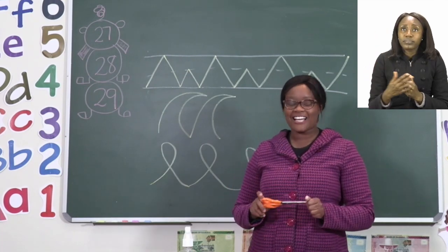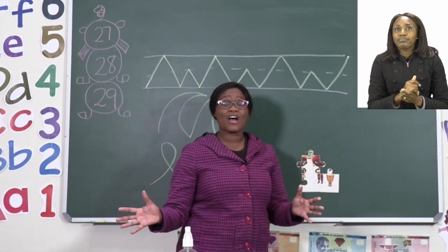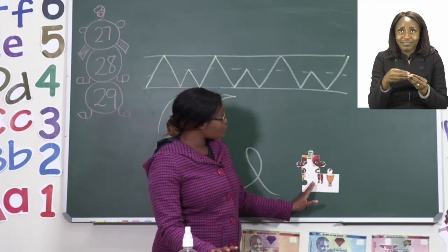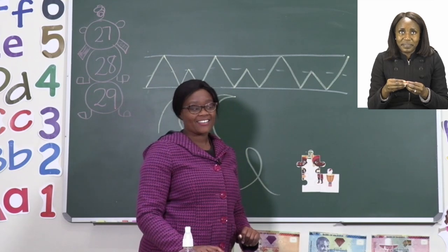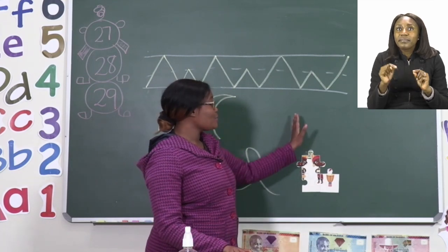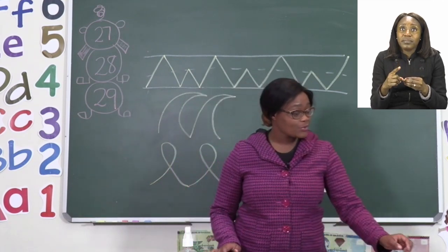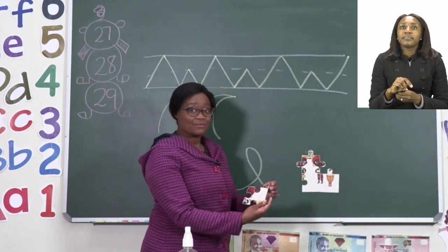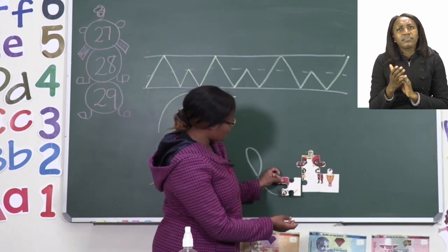When you're done cutting your puzzle, it will have pieces that you have to now put together. So far, I have gone through my puzzle and I have put 3 pieces together. Now, I have a few more pieces to complete my puzzle, but I'm only going to show you 2. This piece here is my next piece. So, I need to find out where does it go.